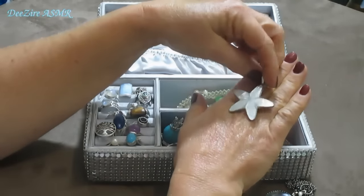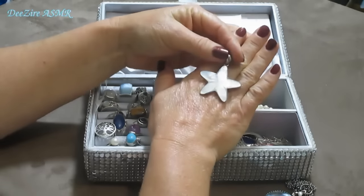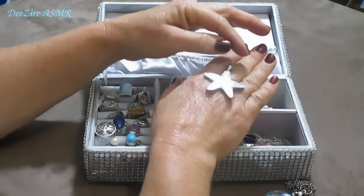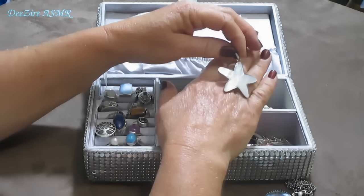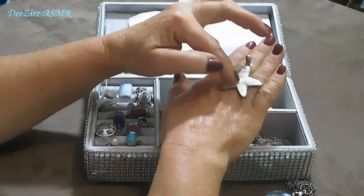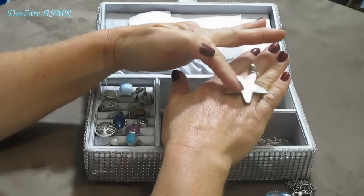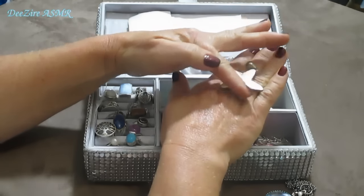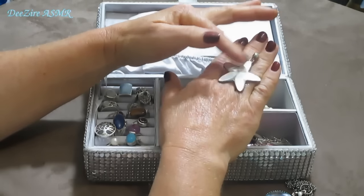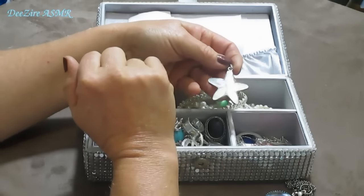So another mother of pearl white. This is a star. I purchased this, I think it was about 80% off. There was a shop not far from me and they were shutting down, so they were getting rid of all their stock. They had some beautiful pieces. But I didn't have a lot of money, so I'm glad that I got something little.